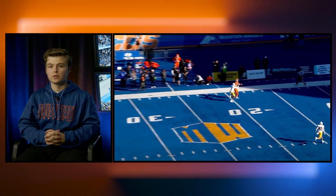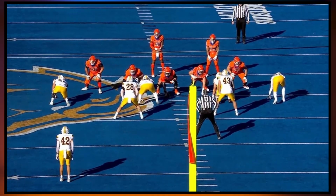As we get started here with the highlights, starting off on Boise State's first possession, Taylon Green throws a deep ball down the field to Eric McAllister, who fights off the defender and drags him all the way into the end zone for a touchdown.